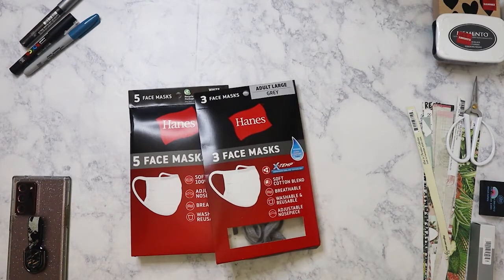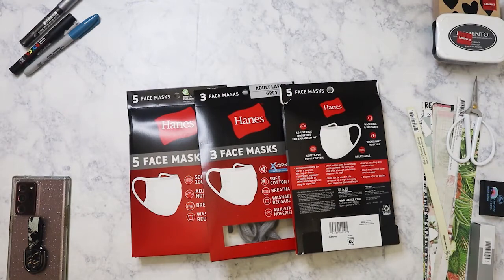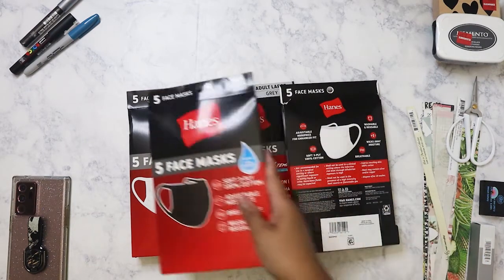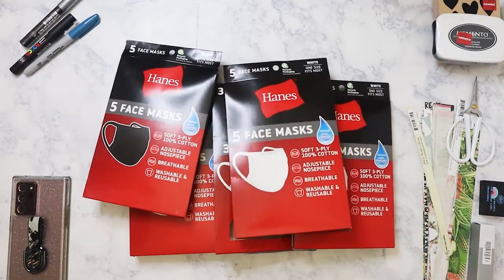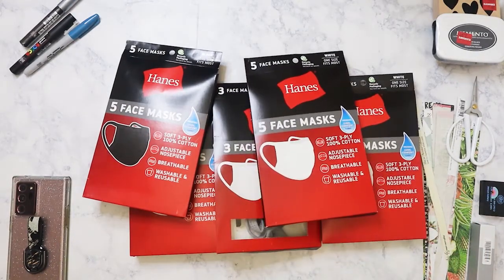I've mentioned in the past that I have a ton of masks. I basically have two masks a day, one for work and one for if I go somewhere after work. The reason for that is because that's in the summertime. In the winter, I probably will only do one mask.